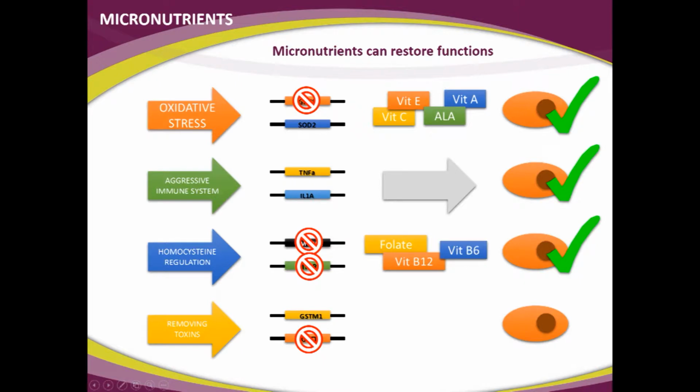In homocysteine regulation, homocysteine would be maybe too high due to genetic variations. However, folic acid or folate, vitamin B6 and vitamin B12 have been shown to be efficient in lowering homocysteine again. So if the genes don't keep check on it, we can do it with certain micronutrients that we find in food.